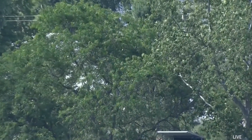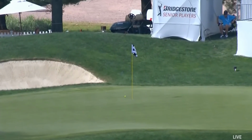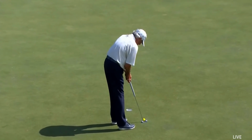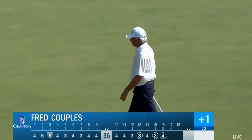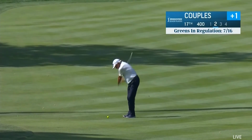Yeah, you want to land this right into that upslope right in front of the flag. He does. Takes a hop. Spins. Perfect. Take a little bit of speed off. Fred Couples now to tap in for his birdie, and he's in a tie for fourth now with Jim Furyk at 1 over. Fred Couples now at the 17th, back up the hill.